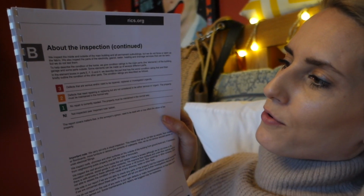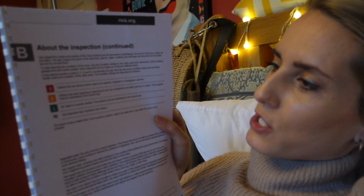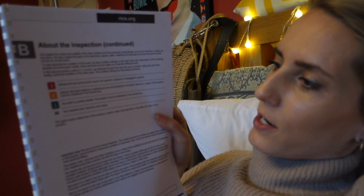So within it, there's a key. You either get a number 3 in red, an orange number 2, a green number 1, or an NI. The angry 3 in red are defects that are serious and/or need to be repaired, replaced, or investigated urgently. 2 in orange are defects that need repairing or replacing but are not considered to be either serious or urgent. The property must be maintained in the normal way. And 1, no repair is currently needed. This property must be maintained in the normal way. And NI, not inspected.